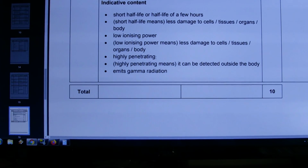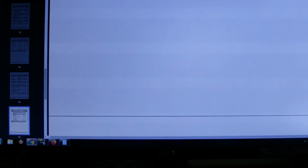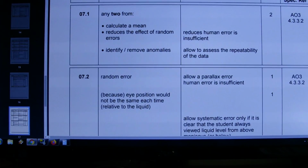Yes. Highly penetrating, which means beta, gamma, not alpha. Means it can be detected outside the body. Yes. Emits gamma radiation. And he just says that without explaining that makes it highly penetrating and low ionizing power. But yeah, you want something that'll give off all its energy quickly, well, not super rapidly, but quickly, and be detected outside the body.